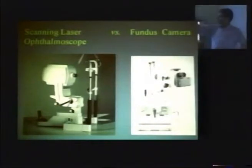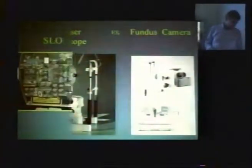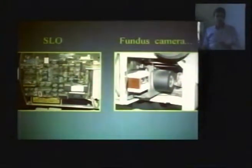We know that Heidelberg is different from fundus camera, okay? In this office you have two systems. You have a Top Gun camera and you have Heidelberg. Different photographs. So many things we see with fundus camera, not the same with Heidelberg, okay? Because of the technology. Fundus camera is a light bulb, and a lens and flash bulb. But SLO is electronics and lasers. Different animal, completely different animal.